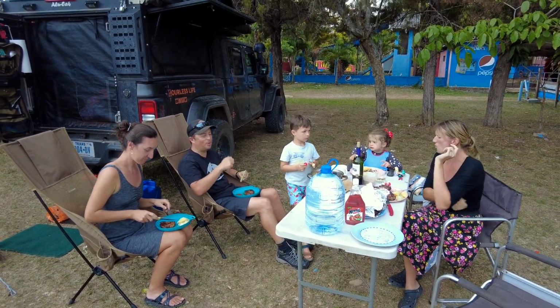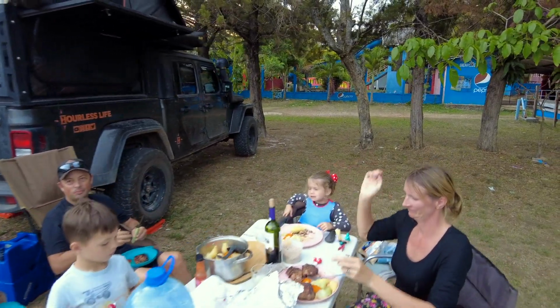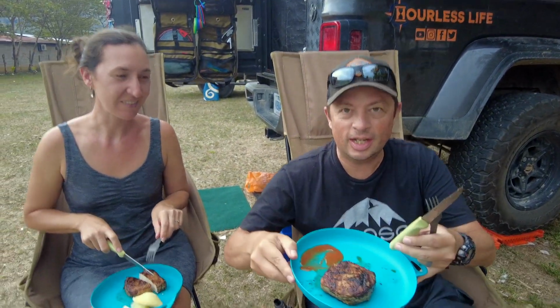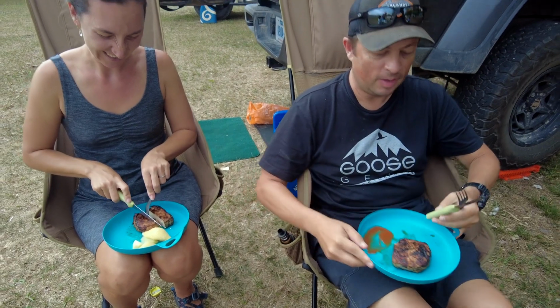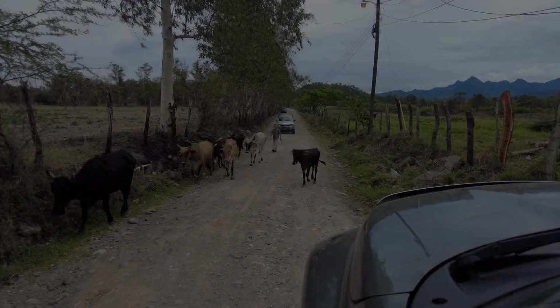Border crossing went well, and we're in Honduras. First meal here in a campsite, courtesy of Richie, who is the master at this. Look at this, you guys. It's so amazing. Oh, thank you. This is where it's at now. Y'all don't know, but we're just going to follow them around the world.